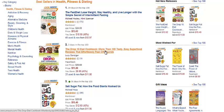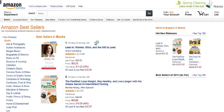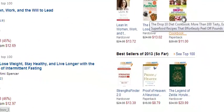So you start at the smallest category. When you dominate that category, then you have a chance to go on to the next category, the parent category, and dominate that category, and then the parent category above that, and the parent category above that, until you get to all books on Kindle or all books on Amazon. And then you see here, the Drop 10 Diet Cookbook is still hot new releases for all books on the entire Amazon store, and that's like unbelievable.